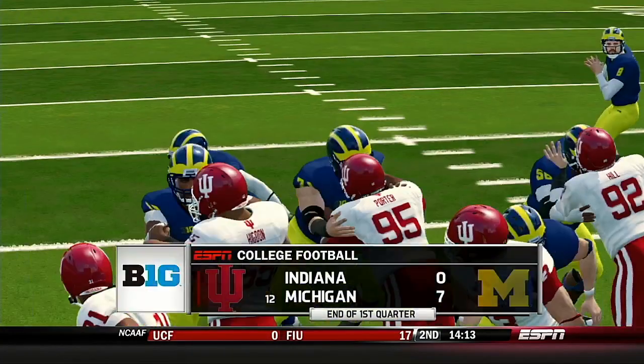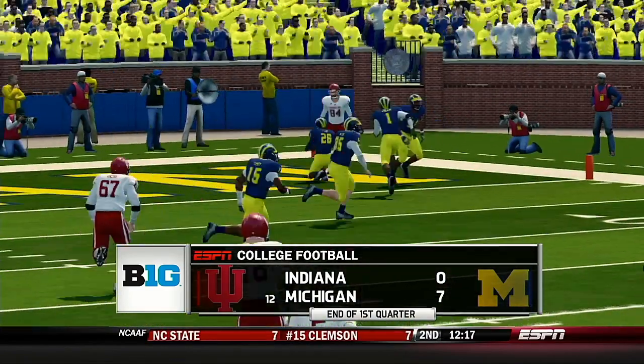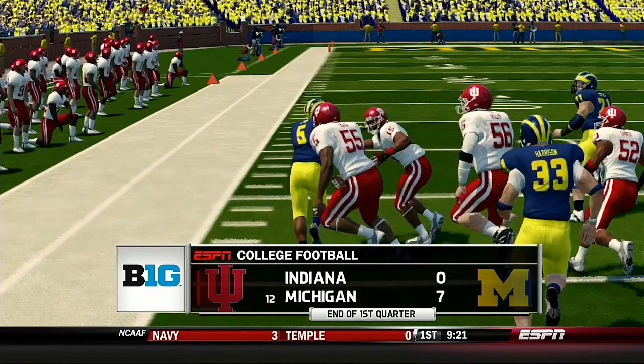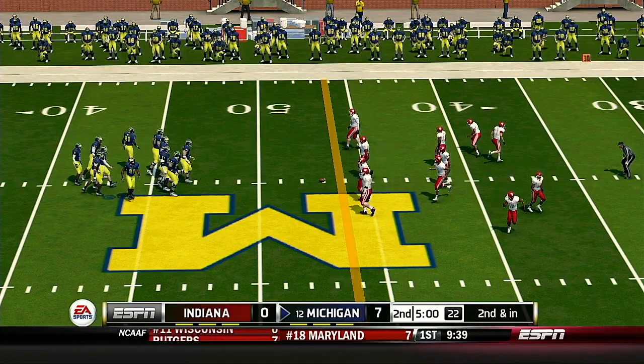After one quarter of play, and we've got a low-scoring defensive battle on our hands. 7-0, Wolverines. Back to the action now here in the second quarter.